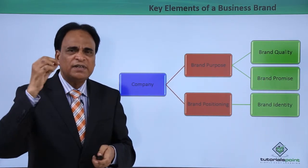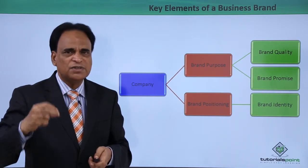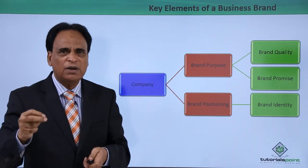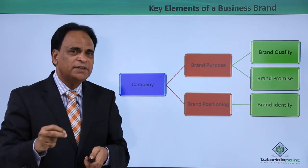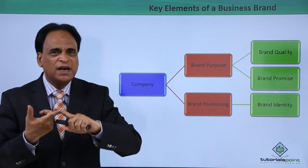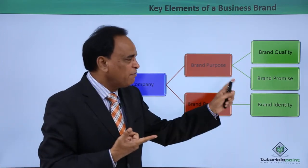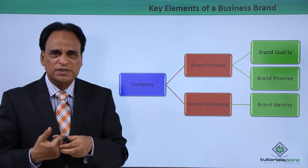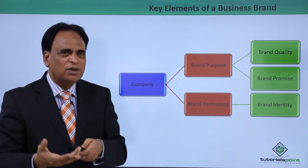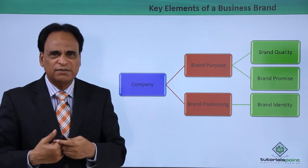It doesn't matter whether it is a product-based company, a services-based company or a solution-based company. A brand can be created. You make all the efforts, but at the end of the day, what really matters is the quality of the services, solutions or products that you sell, and whether you are delivering on promises or not. More often than not, companies make a lot of promises to their customers to acquire customers.